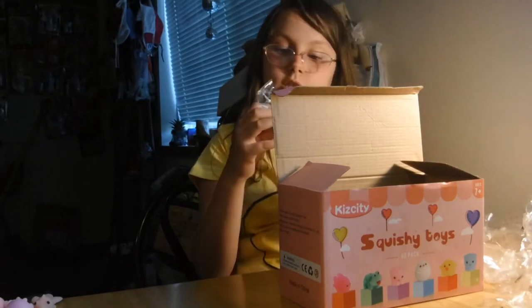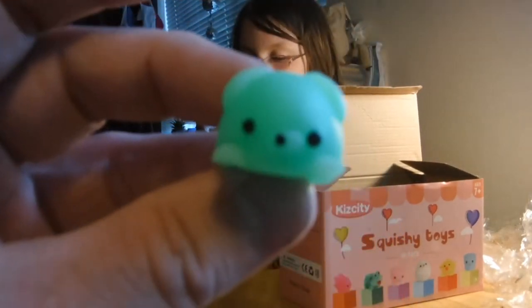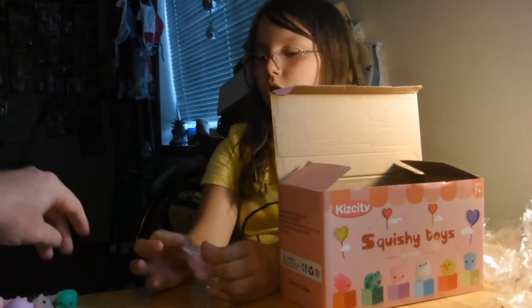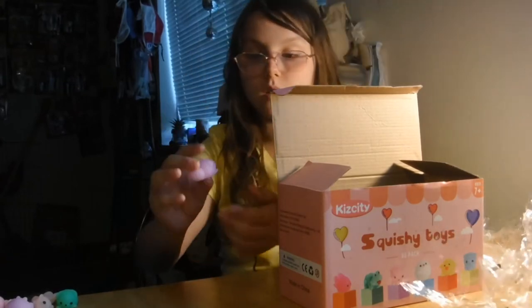Okay. Now, that's just cute. 10 out of 10. It's a green dog laying down. It's a pink dog laying down. 10 out of 10. They're so cute. I'm super glad I got this. Very worth it.